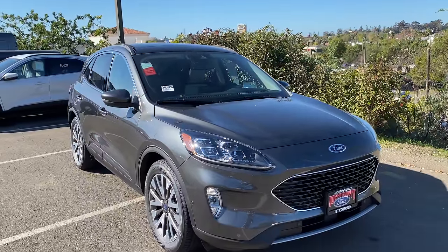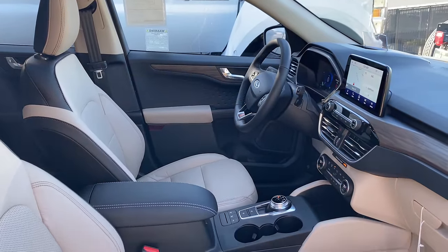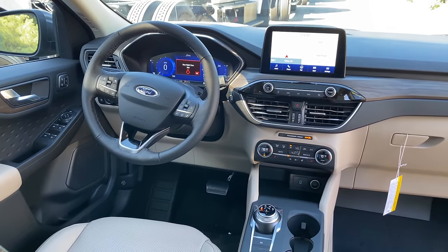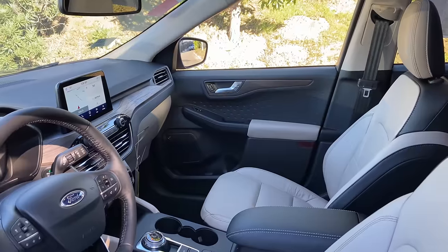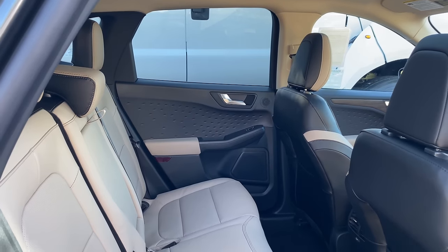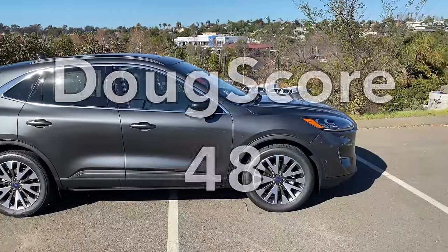Next up are the daily categories and features. The Escape Hybrid has an amazing array of equipment, and it earns an 8 out of 10. Comfort is normal for the class, and it gets a 6 out of 10. Quality is fine, not as good as some rivals, but good enough, and it gets a 6 out of 10. Practicality is average for the segment in terms of cargo volume, but better than usual because of its fuel economy, and it gets a 9 out of 10. Finally, value, and this is an impressive one. It combines compact car gas mileage, luxury car tech, and SUV ride height and practicality for less than the price of an average new car. It's really well done, and it gets an 8 out of 10 for a total daily score of 37 out of 50. Added up, and the Doug score is 48 out of 100.